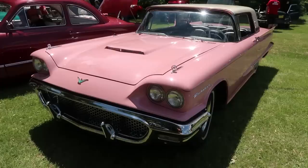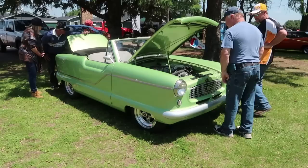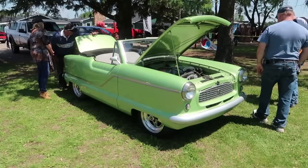I believe it says a 1959 little Nash Rambler. It says it's all Mustang underneath. So it's like a Mustang underneath it, all the engine and all that. But it's a little Nash Rambler. Hope you can get it out of second gear. Beep, beep, beep.